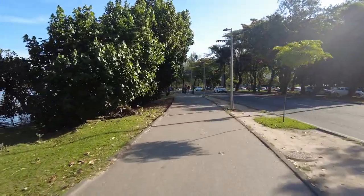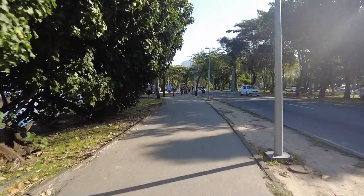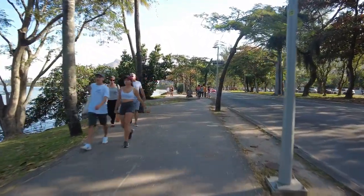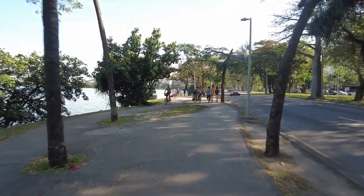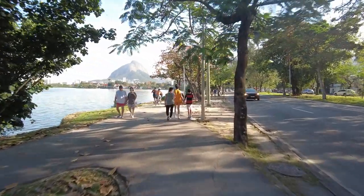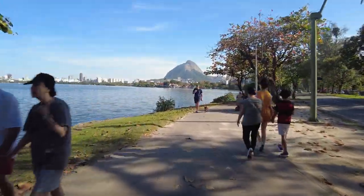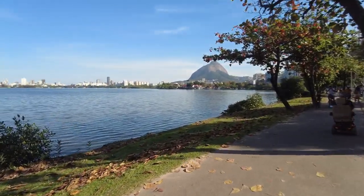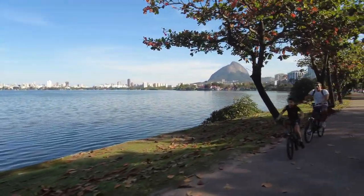I should bring my drone here at some point. Do a video with the drone. Just that transporting expensive stuff around this city is kind of like, you know, you just have to be careful. It's not impossible, but you gotta be careful.